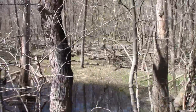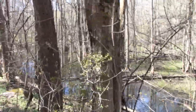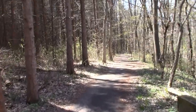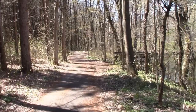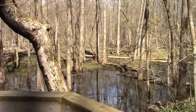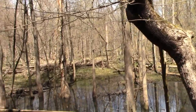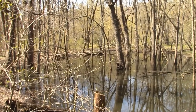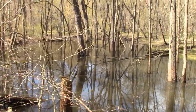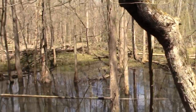Look at that. Look how beautiful that is. So they even got a little area here to stop, relax, just look out. Been hearing ducks and geese, so I think there's possibly either the river or a lake somewhere near here too. I'll have to keep on going to find out.